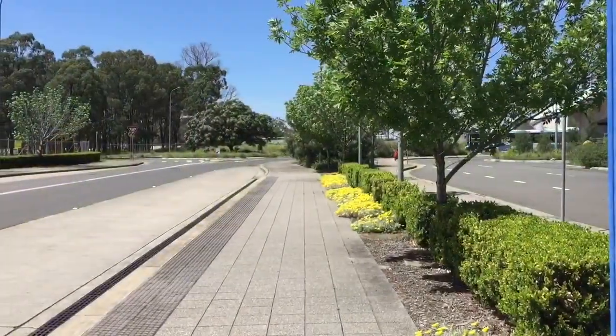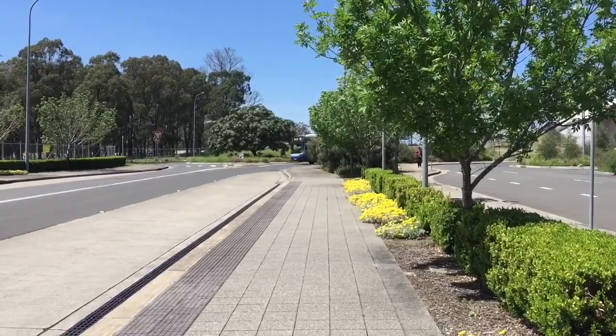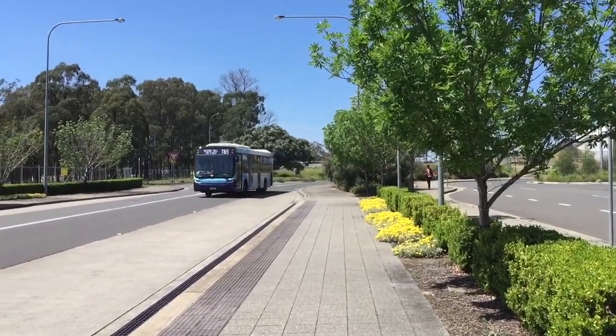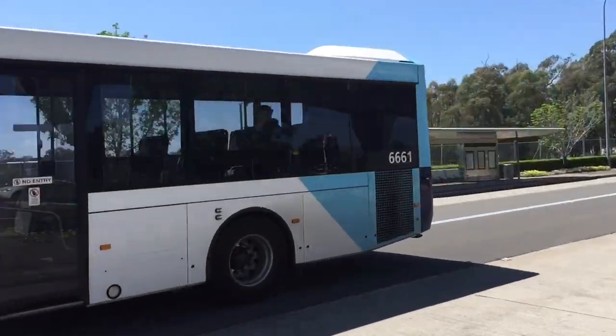We have a Volgren Optimus C22RL, Route T65 to Rouse Hill, Volvo B7R Elite.